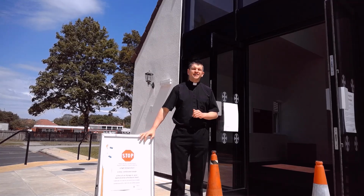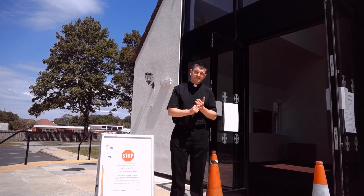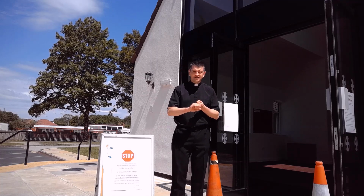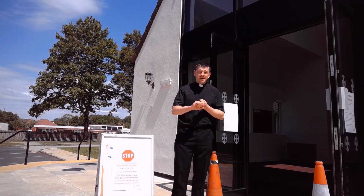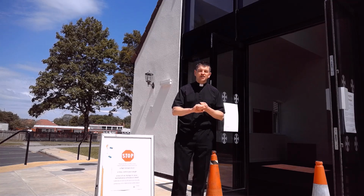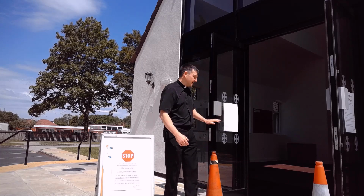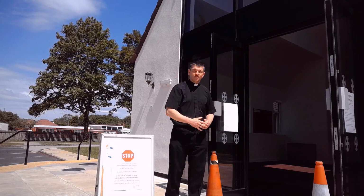Firstly, just a quick reminder that if you have any symptoms of coronavirus, if you have a cough, if you have a high temperature, or if you have a loss of a sense of taste or smell, or if anybody in your house has any of these symptoms, you should stay at home for the time being and seek advice from NHS 111. Outside the church, you might notice the doors are going to be propped open, so you don't have to touch the door handles.